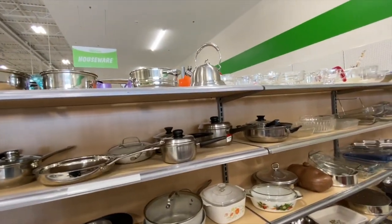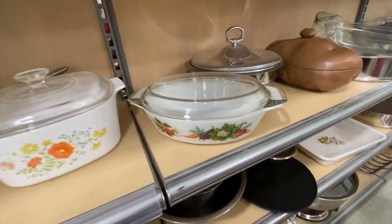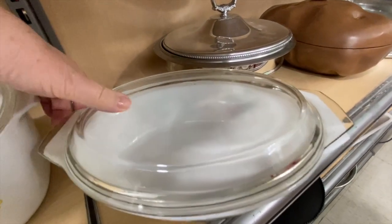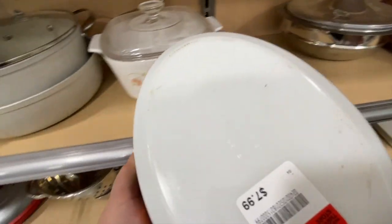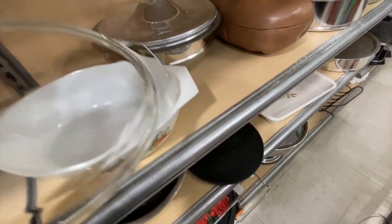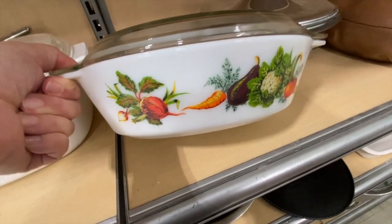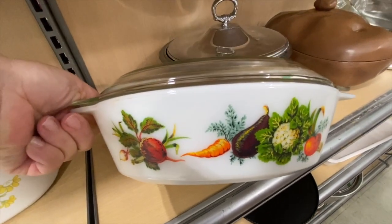Pots and pans. Nothing too exciting that I can see, except I see Pyrex right here, and gee, it's in great condition with vegetables. There's no scratches, very good condition, $7.99, and we can see right there Pyrex. Yeah, price is good, so let's grab that. They always sell very well for me. More on Etsy than eBay for that one, I'd say. Beautiful.